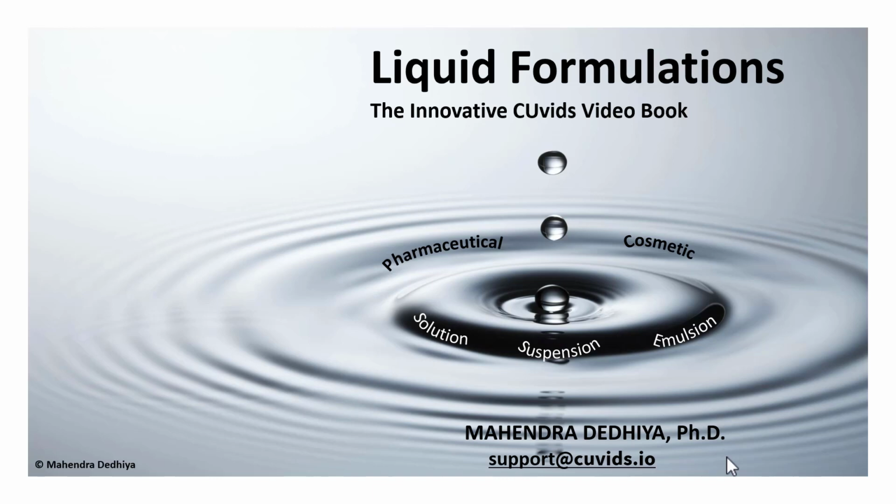This is the first book on liquid formulations covering both pharmaceutical and cosmetic: solution, suspension, and emulsion. At the bottom, there's an email address for information about Qubits.